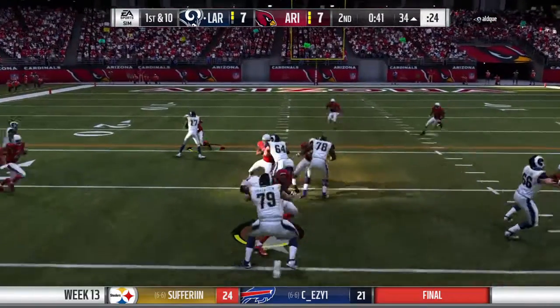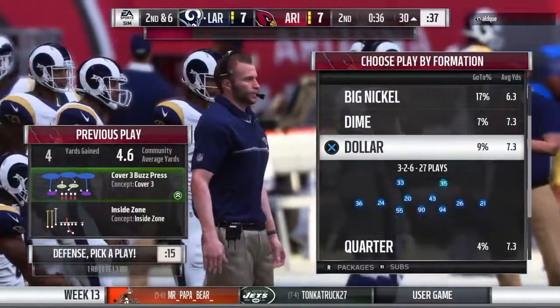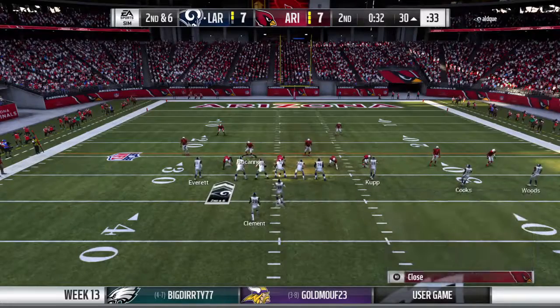They'll run it now out of the gun. It's a pickup of 4, and it'll bring up 2nd down. I call that play a success. A nice inside run sets up a very manageable 2nd down. A very solid gain on that play.